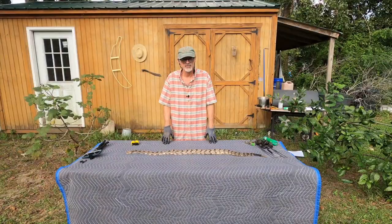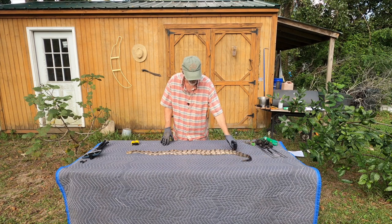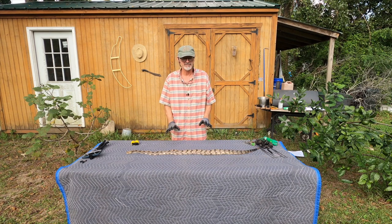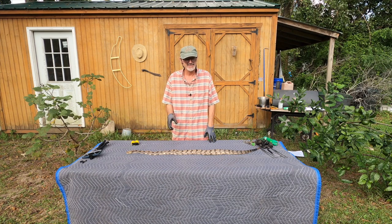Dead snakes can still harm you. So I'm going to be very careful around the head. The fangs are still intact. The venom gland is still intact. The snake's been dead for 24 hours. It probably doesn't have any reflexes, but remember, with a freshly killed rattlesnake, the head can still bite you and envenomate you and cause serious problems.